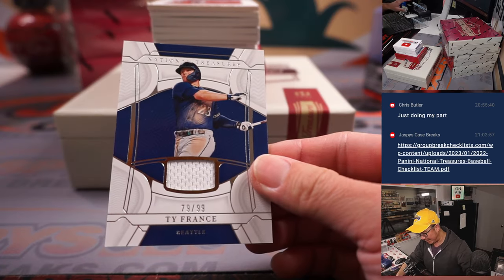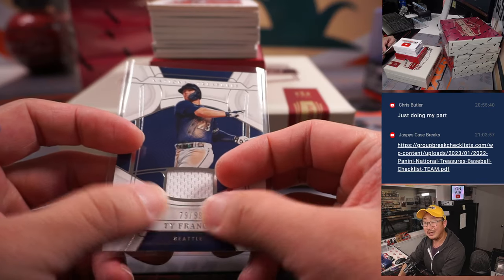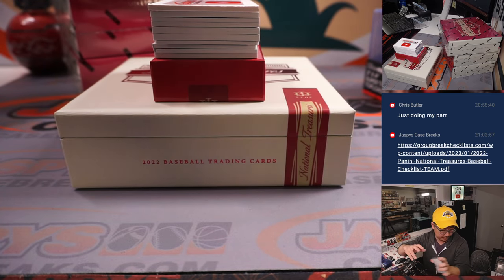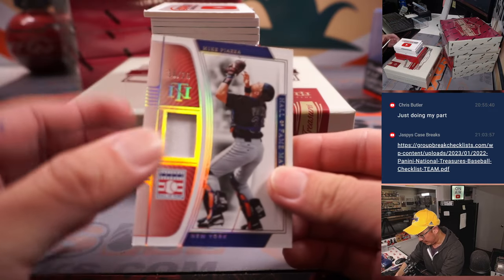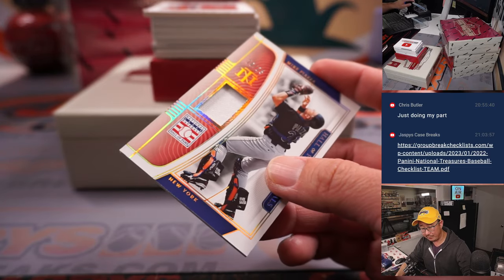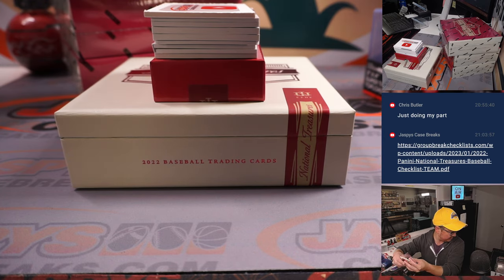We got Ty France, 79 out of 99. So that'll go to Mariners, 9. Seattle, 9. David M. We got Hall of Fame materials, Mike Piazza, 18 out of 25 for the Mets. Mets 8 is Jay Goins. Mets 8.